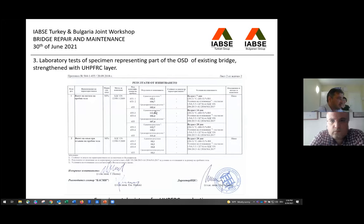Here from the one mixture, we have reached 110 megapascals. And the bottom part here is the tension strength in bending, where we have reached around 10 megapascals. In reality, we had a little bit better result than this, which is not presented here, where we actually have reached around 125 megapascals cubic strength of concrete.